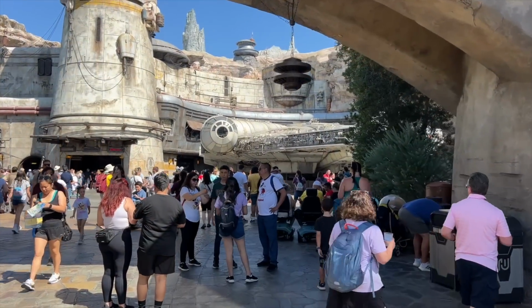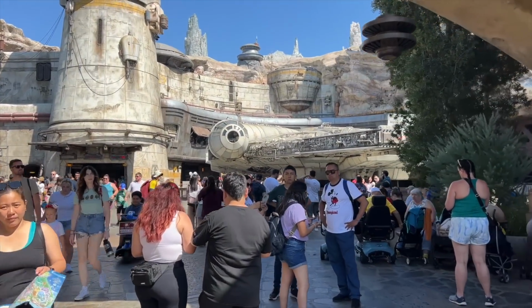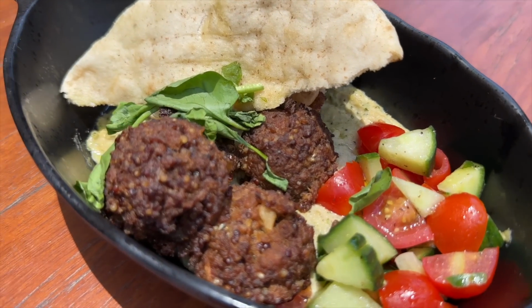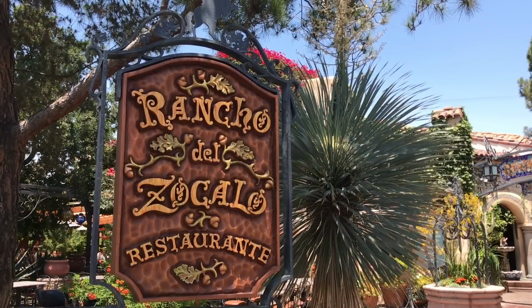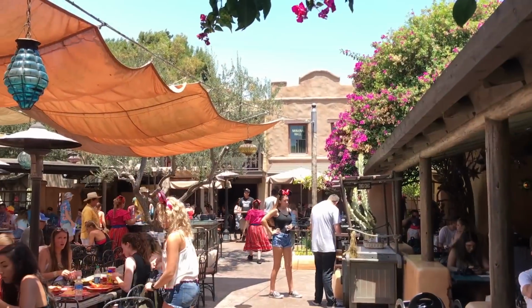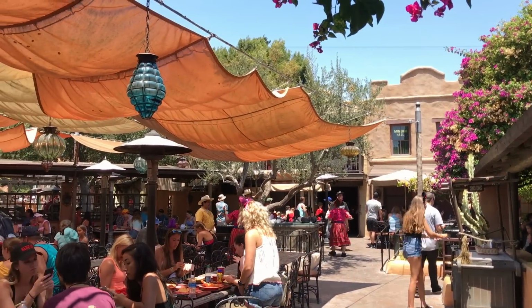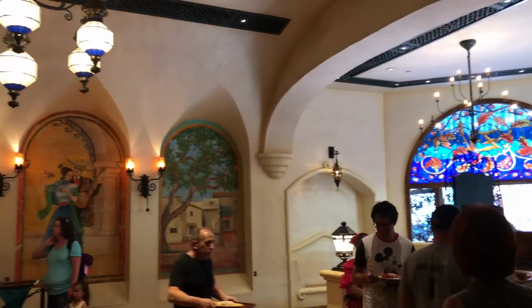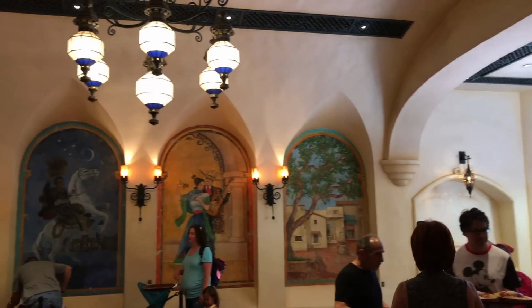At Docking Bay 7 in Galaxy's Edge at Disneyland, there's a Felucian kefta and hummus garden spread that's garlicky and herby and packed with fresh flavors. And while Rancho del Zocalo is most well known for their hearty meat-based entrees, they also have a plant-based cauliflower taco on their menu, topped with cabbage slaw and tomatillo sauce and then served with a side of Mexican rice and refried beans, all for around $14.